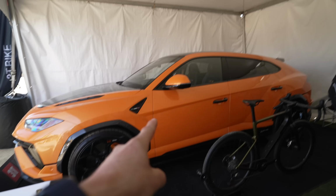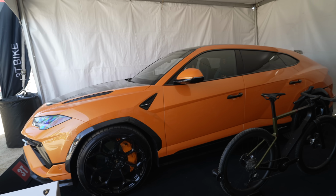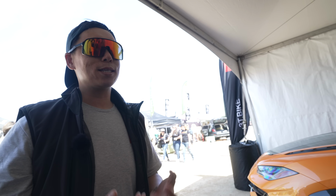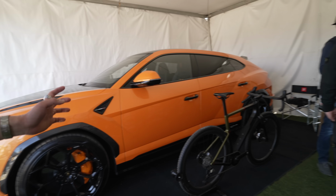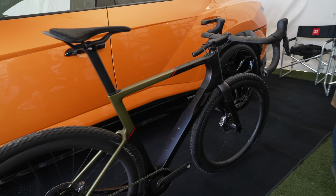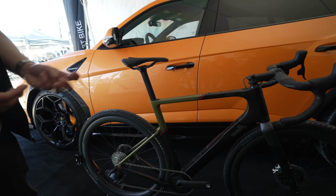with the Lamborghini. That's the reason why we have the Lamborghini here, because their cars are made in Italy, just like our bikes. Hence why the collaboration. We reached out, they reached out, and we have a collaboration. Hey, because of the made in Italy, let's do something crazy together. Fast on and off the road, just like our bike. As you know, the RaceMax is dubbed as the fastest gravel bike in the world. Hence why we have the Lamborghini RaceMax Italia.